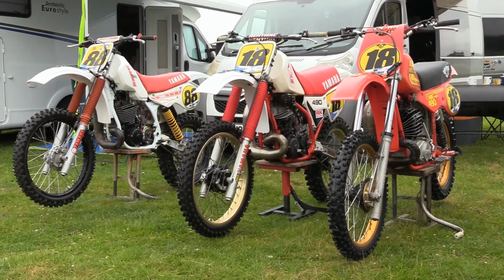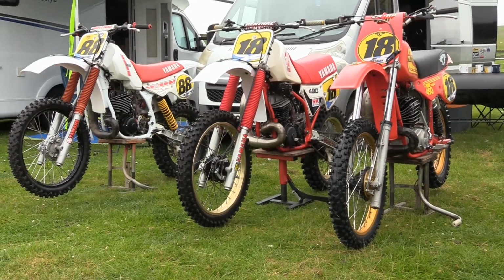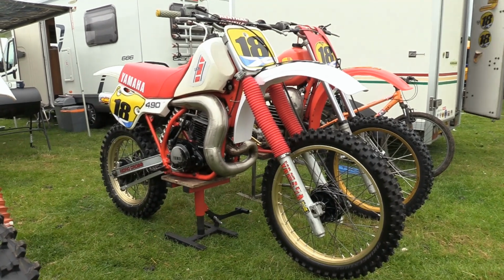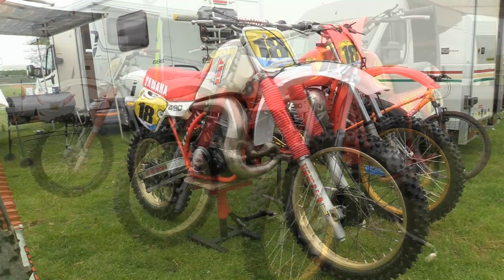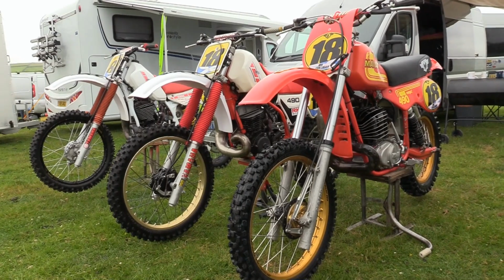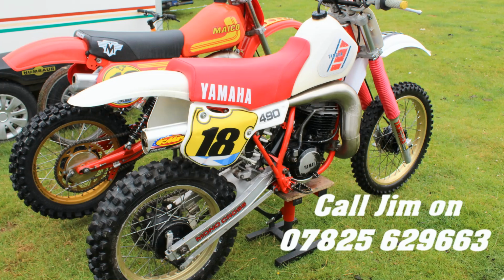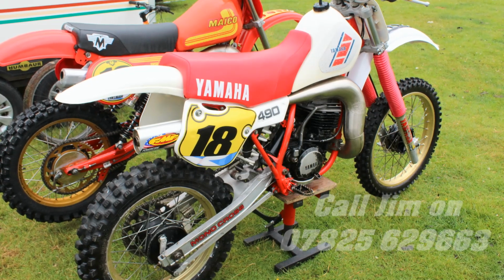So we're going to begin our paddock walkabout by taking a look at Billy Pentland and Jim Colligan's lovely trio of race machines. Now, this YZ 490 machine used to belong to the late and great Ian Robertson, but is now owned by Jim Colligan. Now, Jim uses that bike as a second bike to his 490 Michael, but Jim has decided to put the 490 Yamaha up for sale. So if you think that this is a bike that may suit you, and believe me, this bike is going for a very fair price, just give Jim a call on that number.